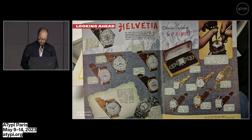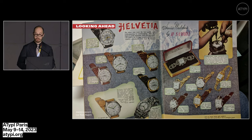Accessibility is not always easy, as many of these objects are prohibitively expensive, and a lot of the documentation either doesn't exist or is kept in private collections. I would like to thank Baruch Kutz, the British Museum, the Phillips Watch Division, and my employer, Fears Watch Company, for access to materials and images used in this presentation.